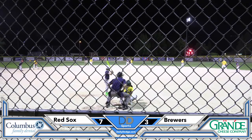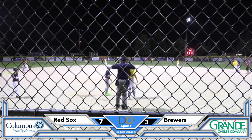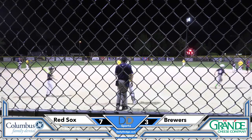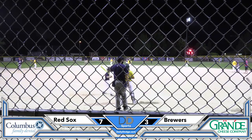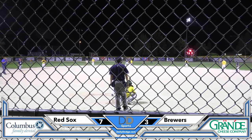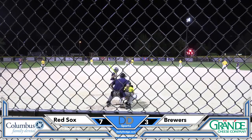Breeze feels great out here tonight. Here's the 3-2 pitch. And yeah, I was going to say, thought that was strike 3. Don't think Finley realized that, but somebody let him know. And so that is the first out for the Red Sox. That'll bring Jackson Klodowski to the plate. So 1 out, bases still loaded.